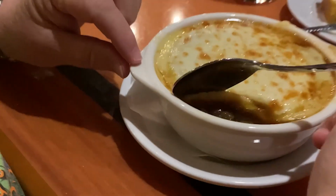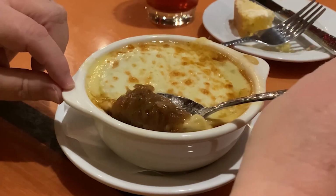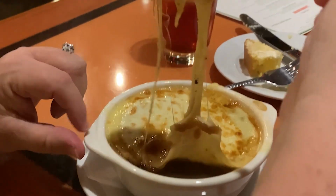I gotcha. Michelle's gonna try her French onion, see if it's changed, see if it's the best on property. Wait, we'll see. Can't be hot. Four hours later. I have to get down to the broth. I think I got all the butter. Just gotta get to the broth.